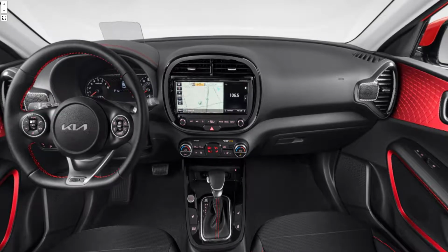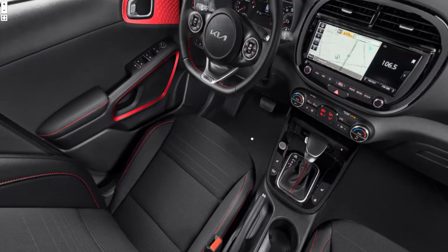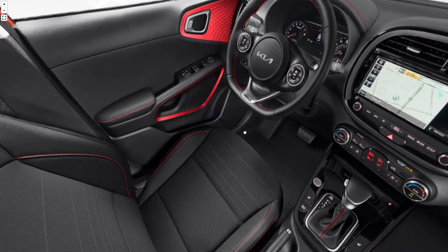You got a big multi-function steering wheel, lots of buttons. I see analog gauges for your tachometer and your speedometer, but in the center here I see some kind of digital cluster right there. Probably also has a digital speedometer. So with all that information out of the way, let's have a look at the interior colors.